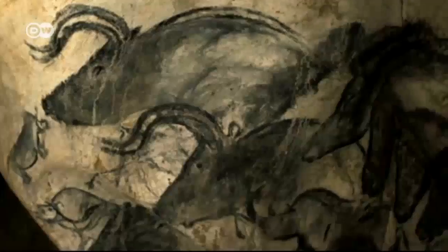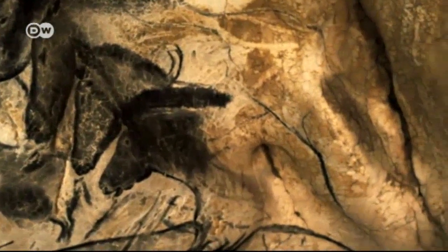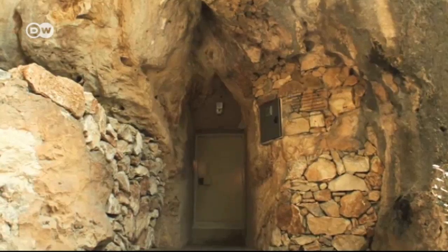That helped preserve the more than 450 paintings of animals inside, considered some of the oldest works of art in the world. The find was a sensation for scientists. To protect the precious paintings, the cave was immediately closed to the public. Today we know that having lots of visitors alters the climate in the cave. It promotes the growth of calcites and mold, and they destroy the paintings.